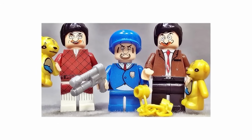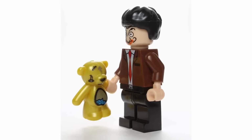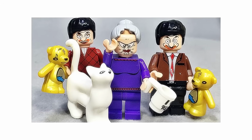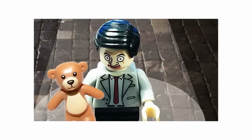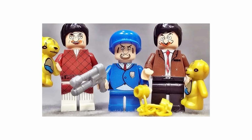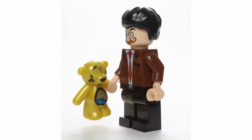Despite the absence of official LEGO Mr. Bean merchandise in the Western market, these unsettling creations, yes, they have emerged as a product of its popularity. However, the result leaves us questioning whether this was an endeavor best left unexplored, and this should not have been made in the first place. I mean, how many people can say they own a Chinese Mr. Bean LEGO minifigure? It's just crazy. This thing is absolutely cursed.